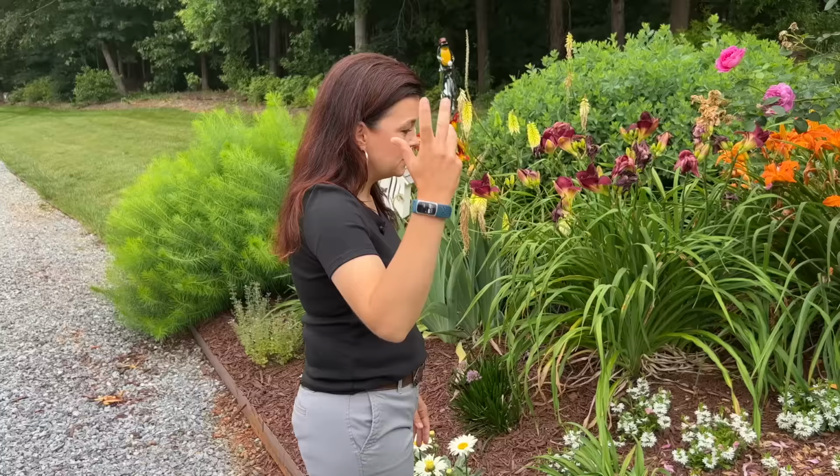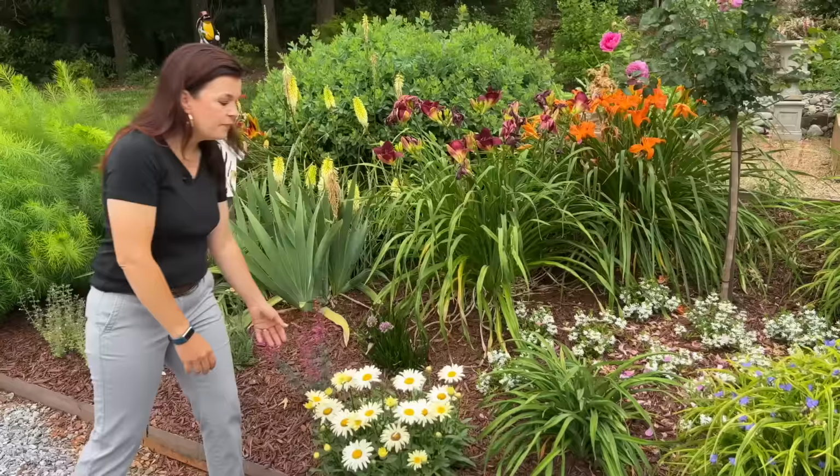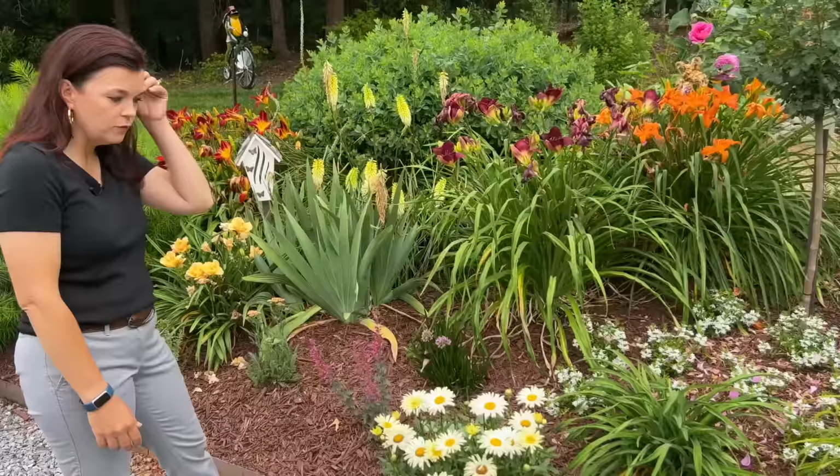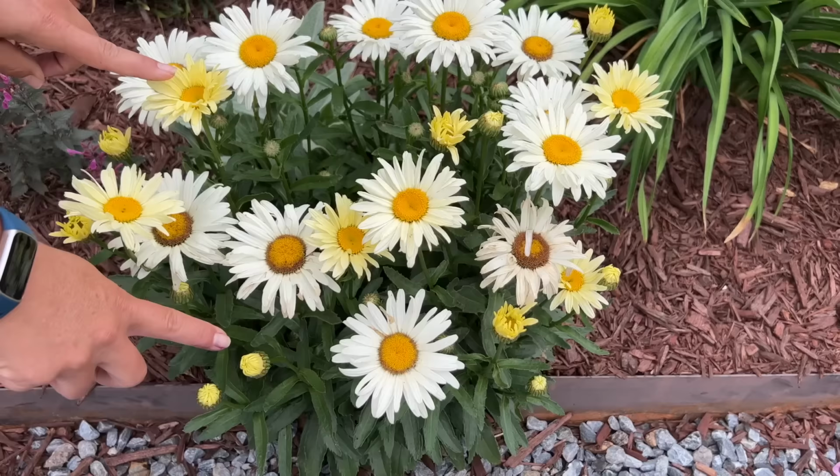So white scaevola. Banana Cream too. You're going to see Banana Cream too in the garden in multiple places. Fantastic, amazing daisy from Proven Winners. I love it because you get all sorts of various colors, right? So your buds are beautiful creamy yellow. Your new flowers are yellow, and then they age to a nice soft white.